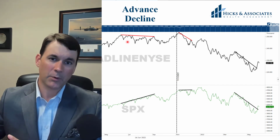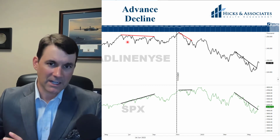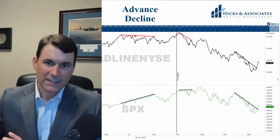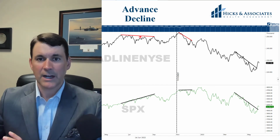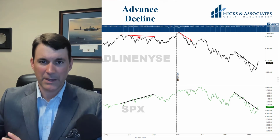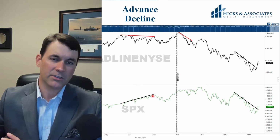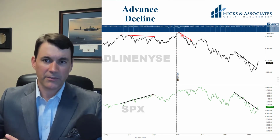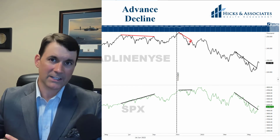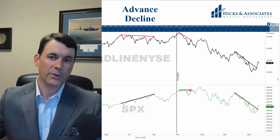And the way that we come up with this line is that we take the advancing stocks and we subtract the declining stocks. And what we were trying to highlight late last year, or mid last year actually, is that there was a topping structure. There's a slight negative bent to this trend line here, whereas the S&P 500 continued to move higher. And then later in the year and into the first part of this year, we saw the advanced decline line going down, whereas the S&P 500 was still in a slightly positive trend. These are what we refer to as divergences.